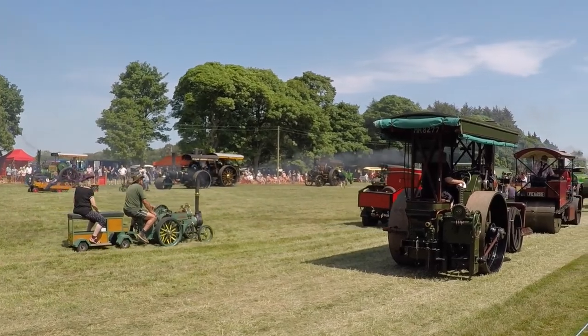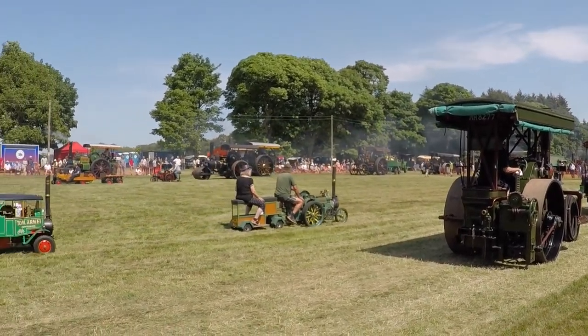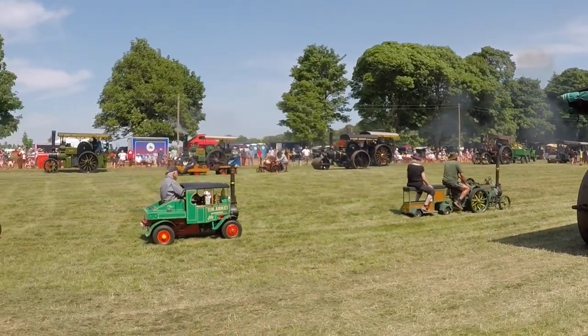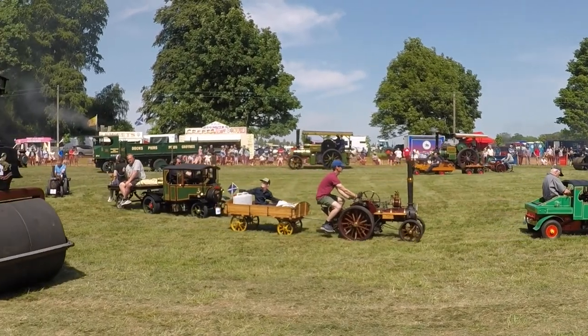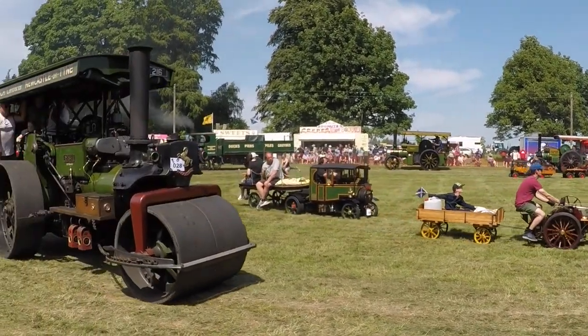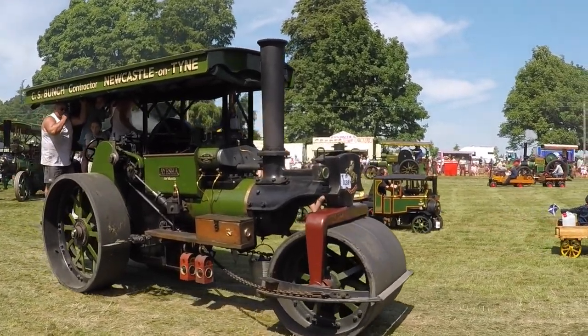Now, I've also noticed a couple more miniatures have appeared. There is a red Fowler 9-inch, so that's 2/3 size steam lorry running around. And there's a couple of other traction engines running around in the middle as well. Now, I'm going to hand over to Andrew, who's going to talk a bit about Sentinels.